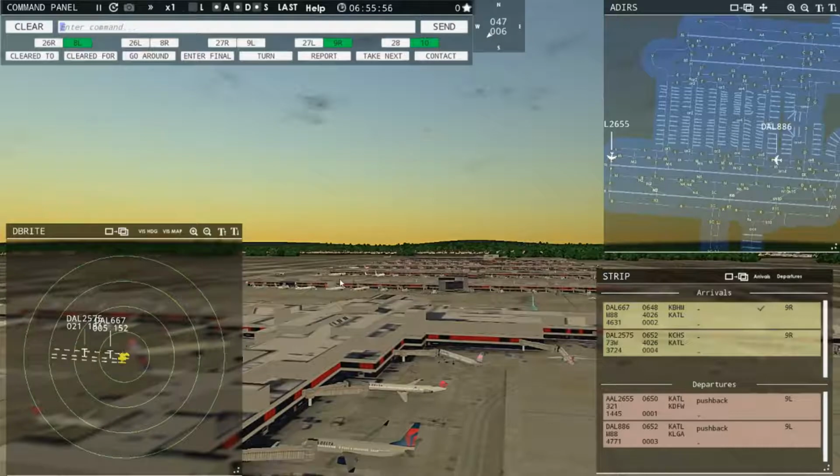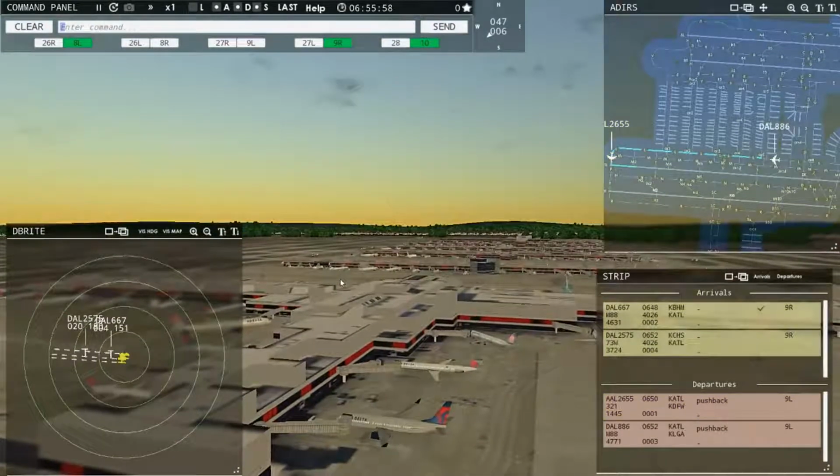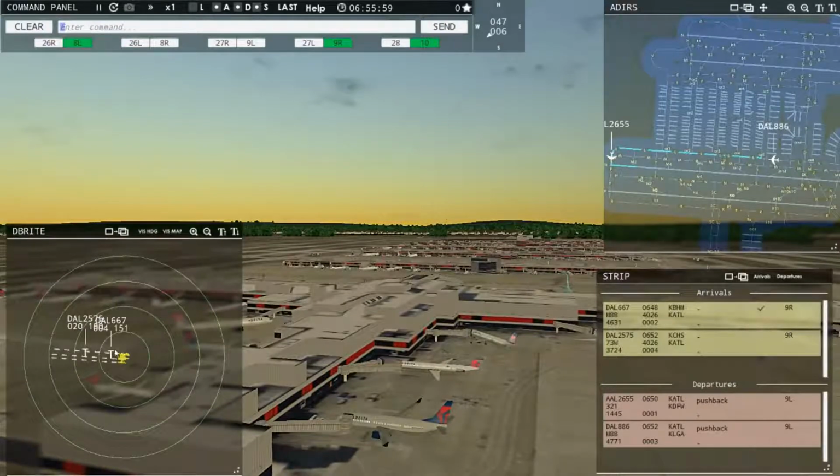American 2655, runway 9 left, line up and wait. Runway 9 left, line up and wait, American 2655.